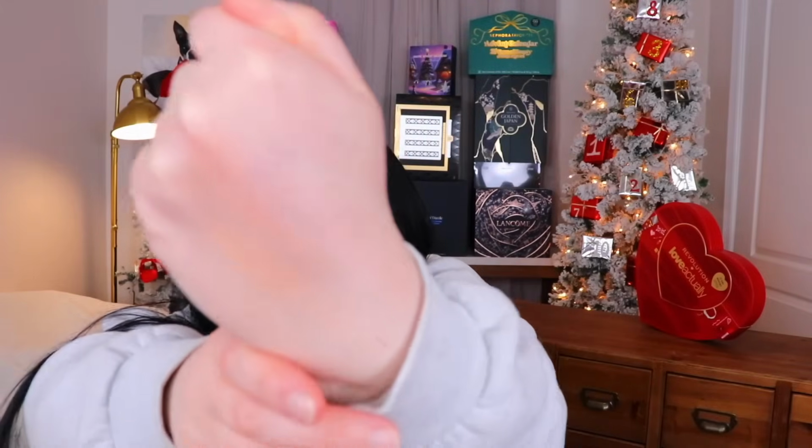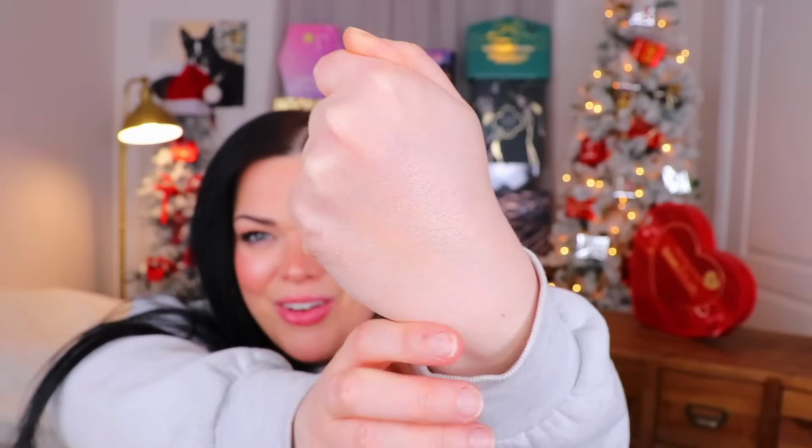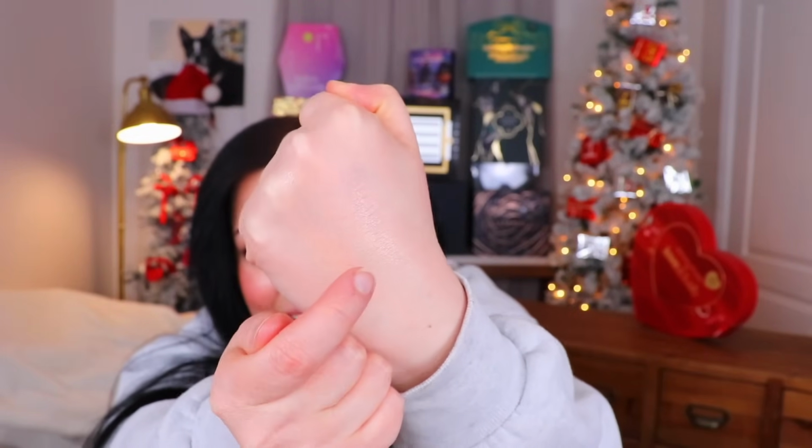Just really fast for comparison purposes, I don't know if this will help at all, but right here in the center of my hand, I swatched a very similar highlight from Ofra, from this 8-year-old palette, oh gosh. But you can see how it actually is catching the light and reflecting. It looks a little bit luminous, kind of glowy. And then over here, you're just really not getting a ton, unfortunately.